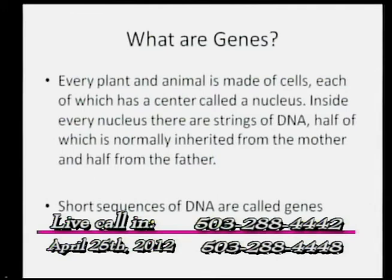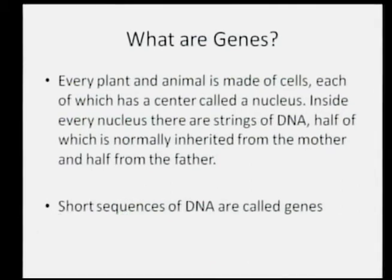Let's look briefly at the underlying science. Every plant and animal is made up of cells, and within the cells we have a central part that carries the genetic information. That is your DNA, and the DNA is a combination of discrete portions called genes. So we have 2 strands of DNA, this genetic information, and one is inherited from your mother and another is inherited from your father. Short DNA sequences are called genes.